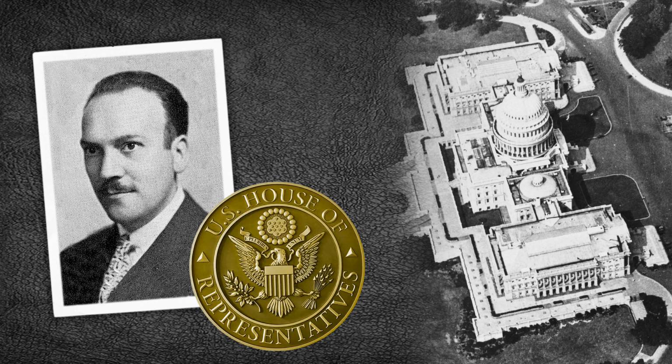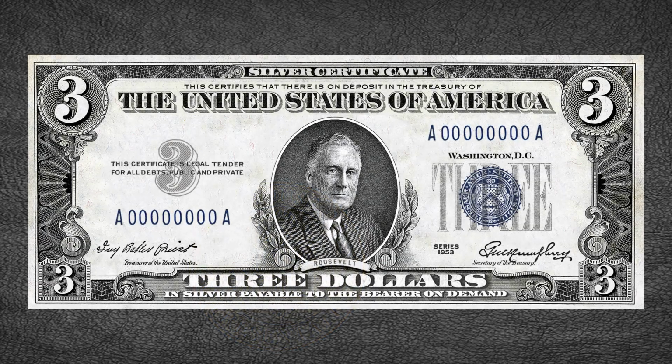Klein of New York to authorize an issuance of a $3 silver certificate bearing the portrait of Franklin D. Roosevelt. But no action was taken by the Treasury Department. The resolution was referred to the House Committee on Banking and Currency and was never heard from again. But it shows there was more than conversation about putting FDR on some circulating currency. I don't think anyone, especially the Treasury, thought it would be in the form of a $3 bill.